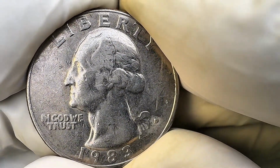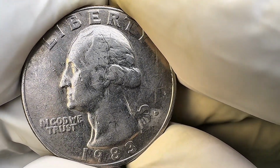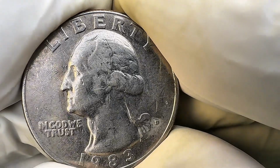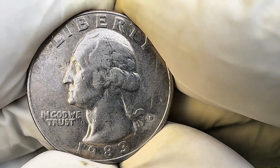This scarcity has contributed to the coin's allure and, consequently, its market value. Certain 1983D quarters exhibit errors that further elevate their desirability. Notable among these is the spitting eagle variety, characterized by a die flaw resulting in a line extending from the eagle's beak on the reverse side. Such errors are rare and can significantly increase a coin's value.